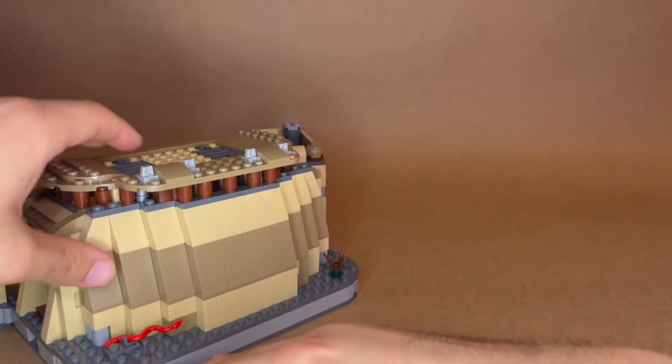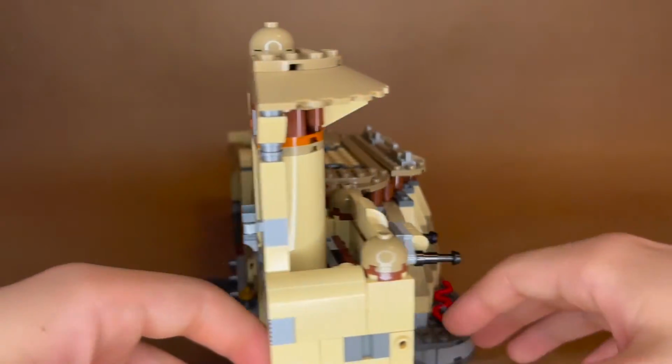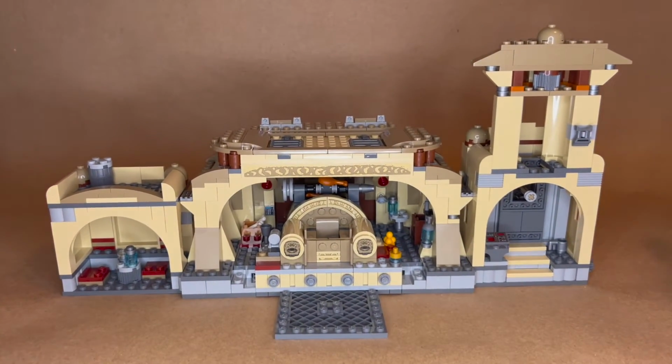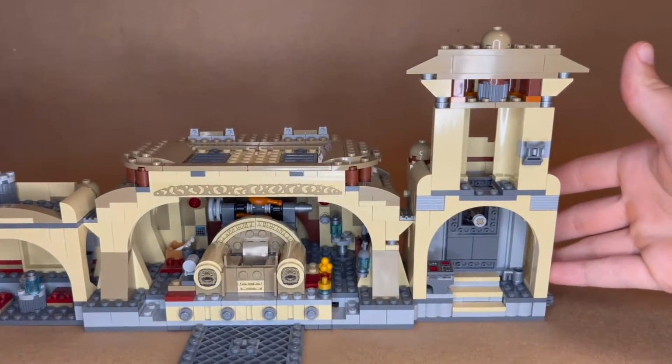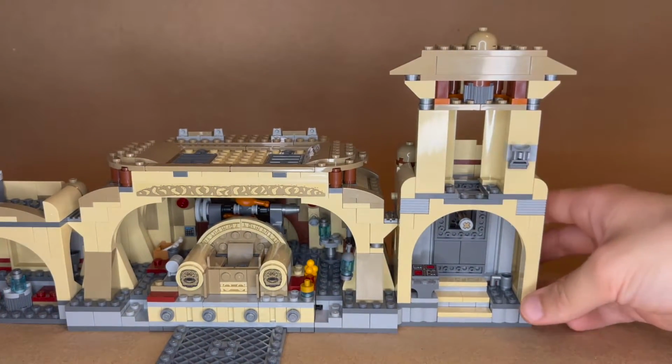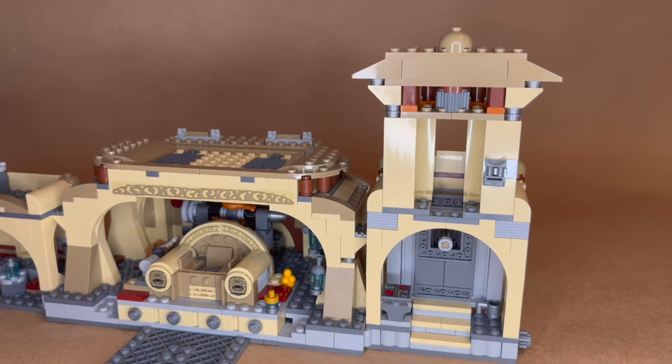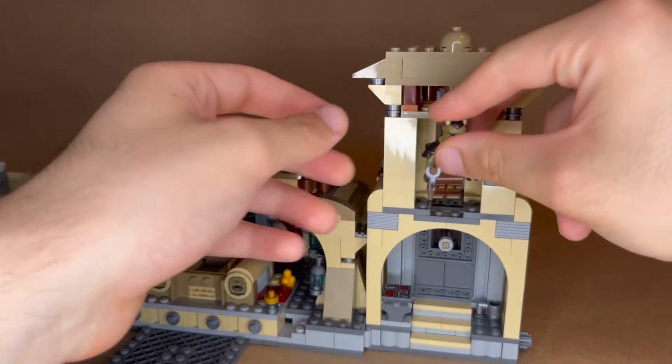Let's go to the inside. So I'm gonna clip them forward. There we go. So this is the longest configuration. The inside of the watchtower, this is where something was left to be desired. I think this looks a little unfinished. I guess you can put someone there and that'll definitely cover it up, obviously.